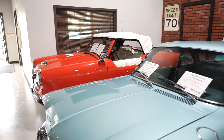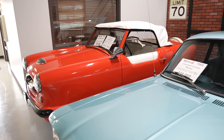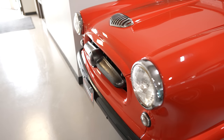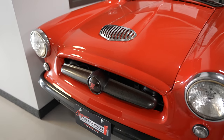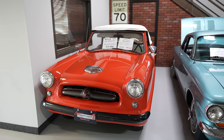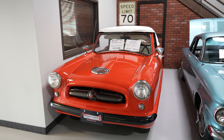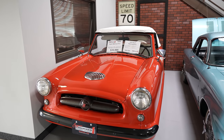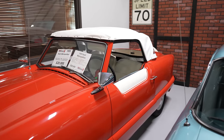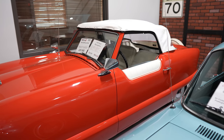All right, a little red car. This is a Nash Metropolitan 1955. Neat little car, affordable price. $28,995 currently available for sale at Ellingson Motor Cars.